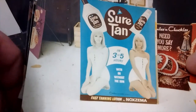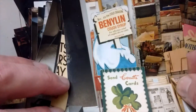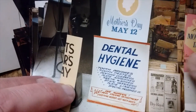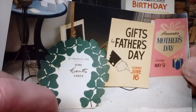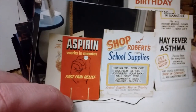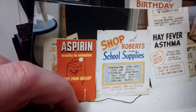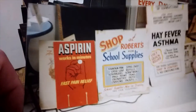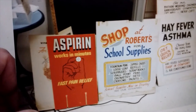Suntan lotion sign. Some more drugstore signs, Benylin cough syrup and Coots cards. Some more signs, dental hygiene and Mother's Day. More Mother's Day and Father's Day gift signs. And it was Robert's Pharmacy, or Robert's Drugstore, that got in a large quantity of them. They had saved pretty much every cardboard sign they had ever had, I think. And when they closed, I ended up buying them out. I bought stuff from them before that as well.